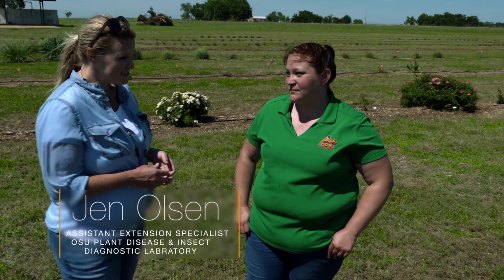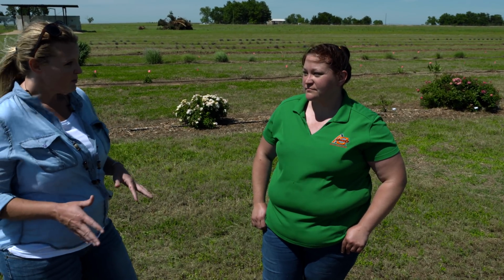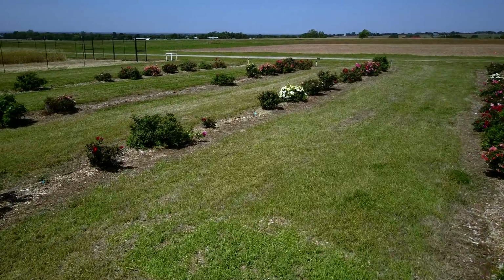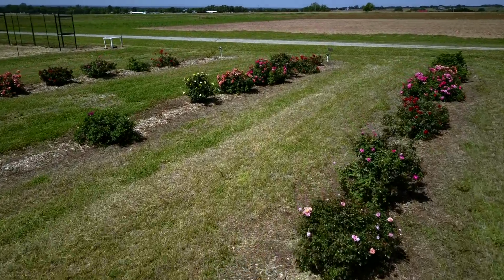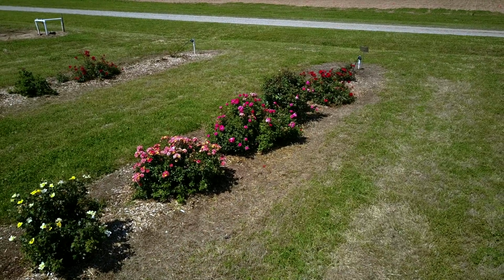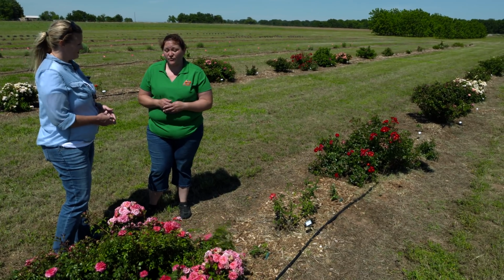Joining us to give us an update on rosette disease in Oklahoma is Jen Olson with Plant Pathology. And Jen, we're out here at the Perkins Research Station where you talked last fall about doing some trials and experiments with different cultivars. Can you elaborate on that, please? Sure. So we're standing in the middle of our rose trial. And so these are roses that you can go out and purchase. You may even have them planted in your landscape. And we're trying to evaluate them on whether or not they are susceptible or resistant or tolerant of rosette disease.